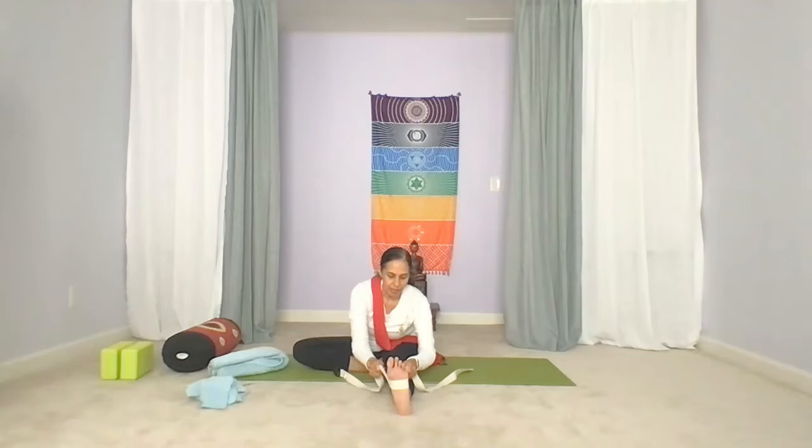We are stretching the back of the thighs, the hamstrings. They are often related with the fear, fight, and flight mode, so we are releasing those muscles. Slowly inhale, very slowly come up to the straight neutral position. Beautiful. Now we will change legs.